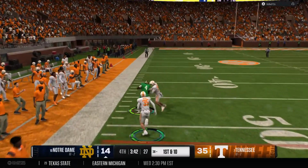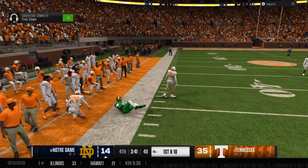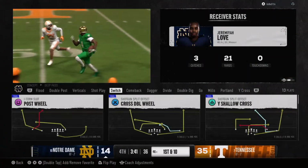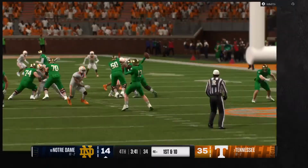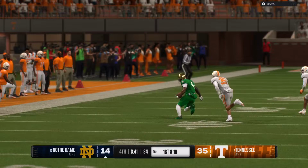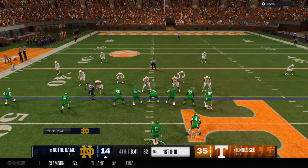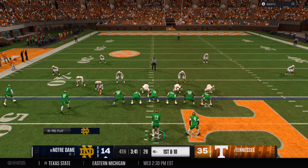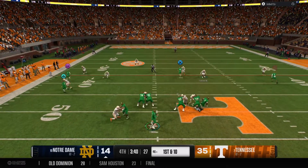Pulls it in. It's low. That's a big gain before he goes out of bounds. It'll move the sticks. More than enough for a first down. That's a much better job by this quarterback of working through his progressions. We've seen him earlier try to force some throws, trying to make a big play. This time, he works through his progressions, checks it down into the flat, and picks up some positive yards.